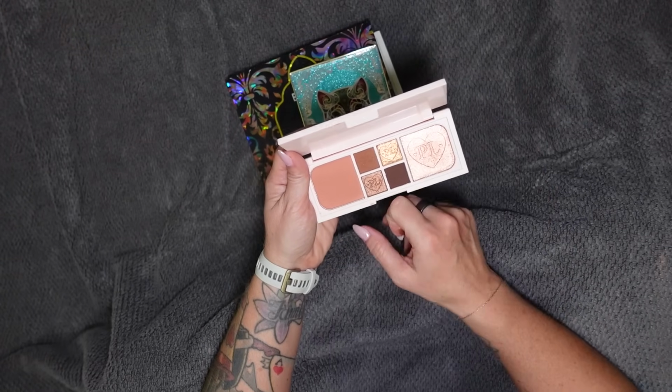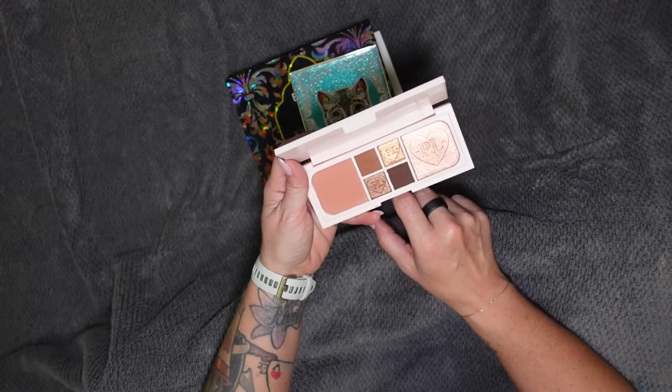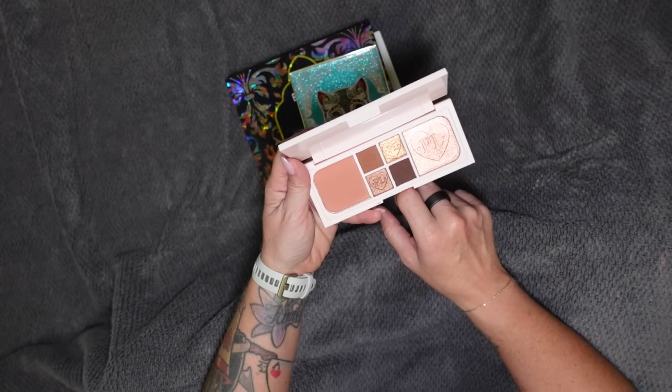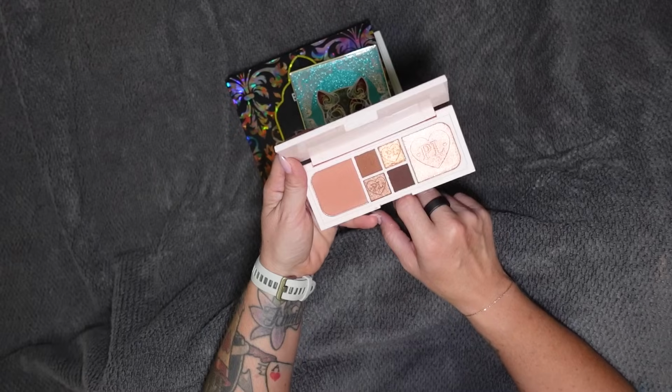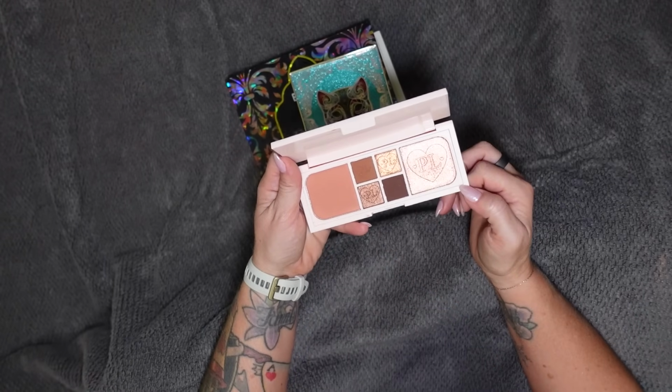I feel like I need to pass this on because I'm not going to get as much use as I would like. When it comes to neutral palettes, I do like to have a champagne shade that I can use for work to lighten it up. I can't have deep dark shades when I'm in uniform. So this one I'm going to pass on. I have someone in mind that I think might like this.